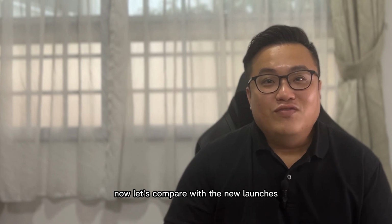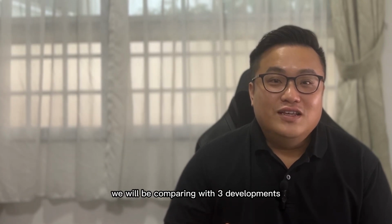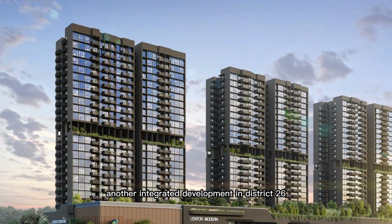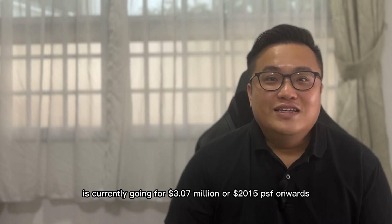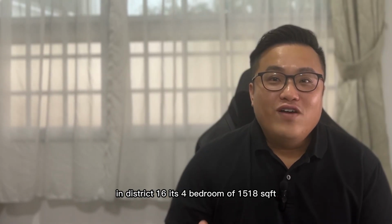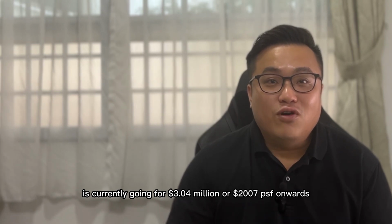Now let's compare with the new launches in the OCR region. Alright, for the 4-bedroom type, we will be comparing with 3 developments. Number 1 development that we're comparing will be Lentor Modern, another integrated development in District 26. A 4-bedroom, 1578 square feet, is currently going for 3.07 million or 2015 PSF onwards. Seneca Residence, a mixed development next to Tanah Merah MRT in District 16, a 4-bedroom of 1518 square feet, is currently going for 3.04 million or 2007 PSF onwards.